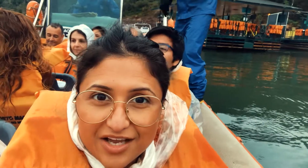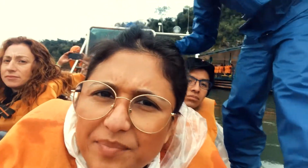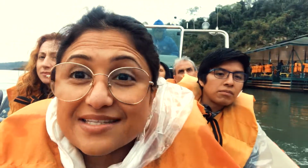It looks like this dry boat ride is not very popular because most people opt to go for the wet one, but I'm quite happy I opted for the dry one. But yes, the wet one is really, really popular.